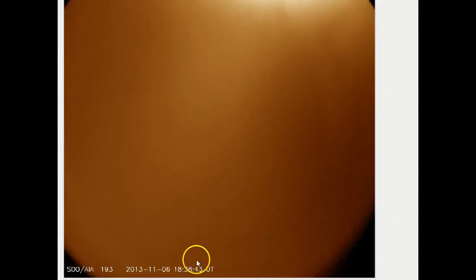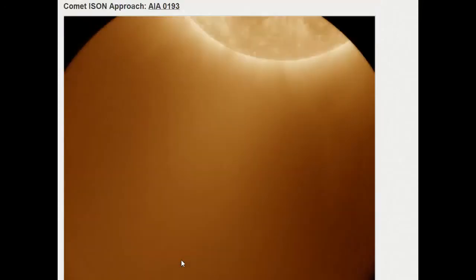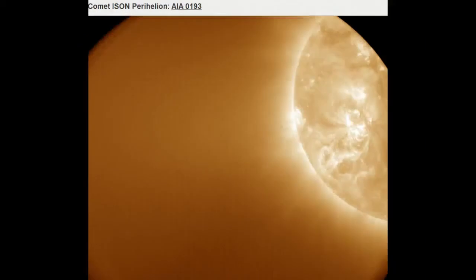This is what we're looking at. If you guys were watching the cameras kind of go crazy that day, they were seeing how far they could tilt it, keep everything in line. And so this is what they're going to do. Check this out. This is for perihelion.